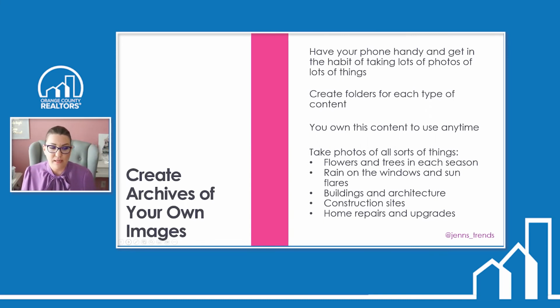So that's my advice to you, to just keep that phone handy, get in the habit of doing it. It takes a little switch in brain power to be like, oh yeah, that's pretty, take a photo of it. And your kids and spouse may give you a hard time for a hot minute, but they'll get over it. It's fine.